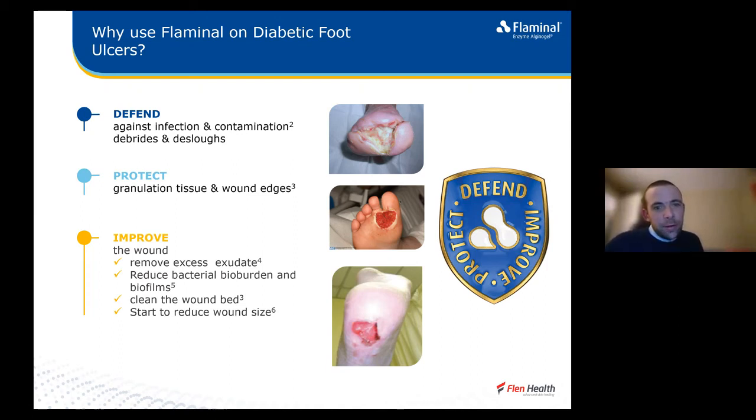Flaminal also reduces bacterial bioburden and biofilms. With chronic wounds, for example, a high percentage have a biofilm associated with them. Not all dressings will disrupt the biofilm or kill the bacteria within it, but Flaminal is different. Flaminal does disrupt the biofilm, it kills the bacteria within it, and it also prevents the reformation of the biofilm. It will also give you a nice clean wound bed, and you start to see a reduction in the wound size as well.